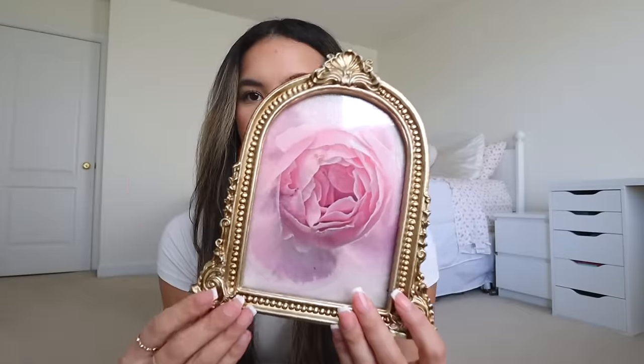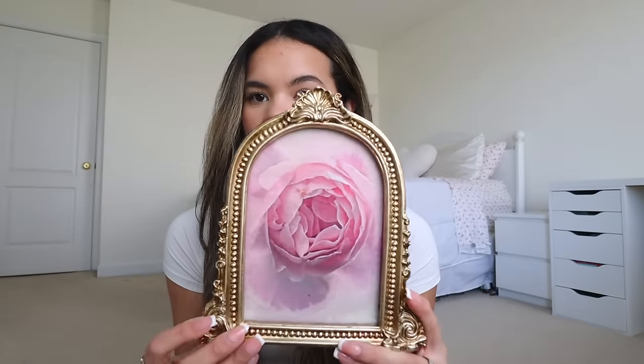And then from Michael's again, I got this picture frame. I don't know if I'm gonna replace the picture, but I just thought the little gold detailings were really pretty, and I might just leave the picture in there. I don't really know yet.